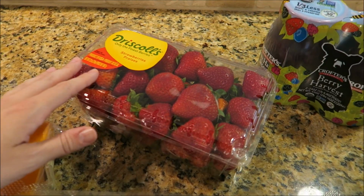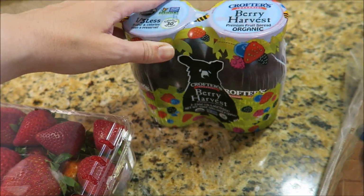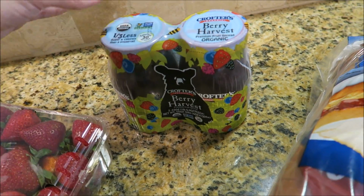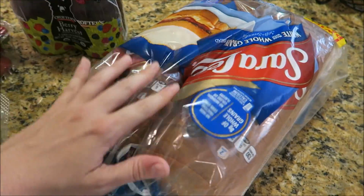So I got a big container of strawberries and then some of this berry jelly for Connor's peanut butter and jelly sandwiches. I was just trying to find grape jelly, but they didn't have it, so we'll try this out. And then 2 loaves of bread. I'm gonna put all this stuff away. I'm gonna feed the twins. I'm gonna have a cookie and I'm just going to start painting the door, get laundry going. I had some going earlier, just finish that up. In about 3 hours, I'm gonna pick up Connor from school, and I'm just gonna continue on with my day.